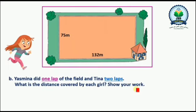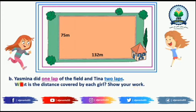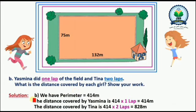Part B. Yasmina did one lap and Tina did two laps. What is the distance covered by each girl? The solution is, we have the perimeter equal to 414 meters. The distance covered by Yasmina is perimeter times one lap, so it's equal to 414 meters. And the distance covered by Tina is equal to the perimeter times two, so it's equal to 828 meters.